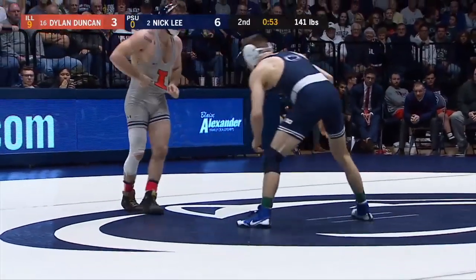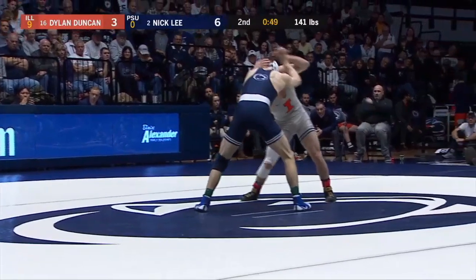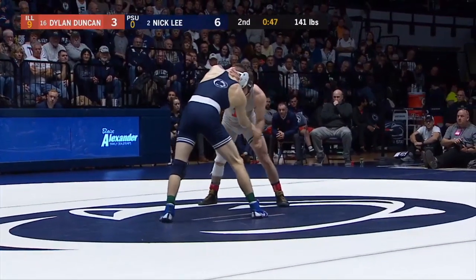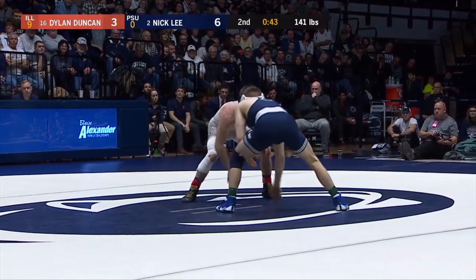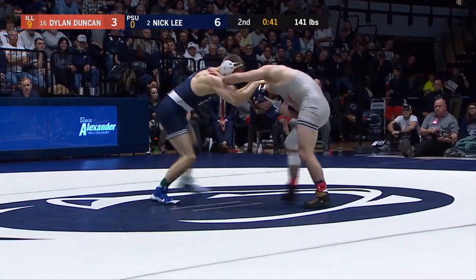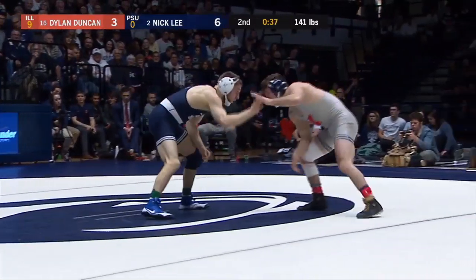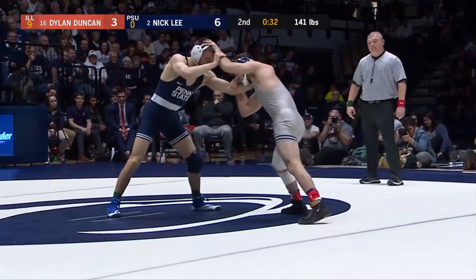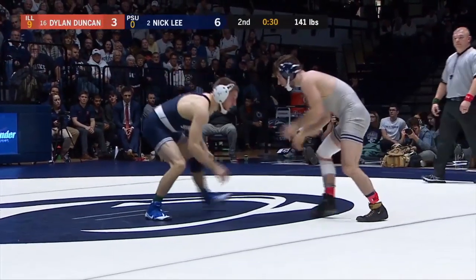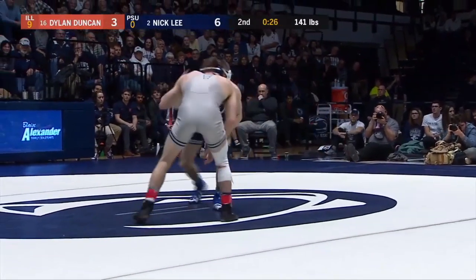And Lee has wrestled a very physical and hard pace here. We'll see if Duncan can stay with it here in the third period. We're down to 45 seconds left in the second. Lee with a 6-3 lead, working from his feet. 1:06 in riding time advantage for Nick Lee as well. Love to get one more takedown here before the end of the period. I think that major decision is a little easier to attain in the third.